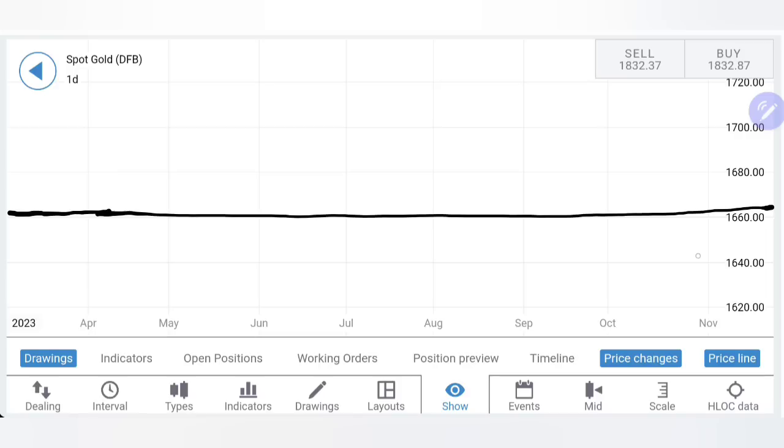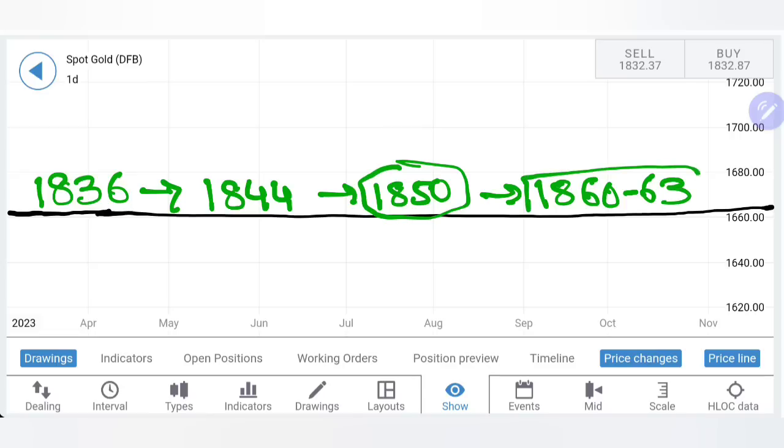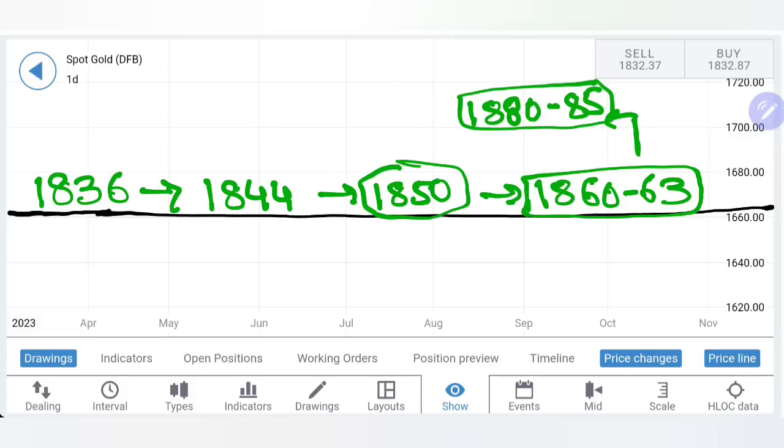With that, let's start. First thing is the levels. I will recommend you to buy at 1836. Wait for it to break past 1844, the next resistance, 1850, the third. And once it stays above 1850, we can look forward to the 1860, 63 zone, which is also going to be a critical resistance zone, and then 1880 and 85. This is also the next resistance zone.